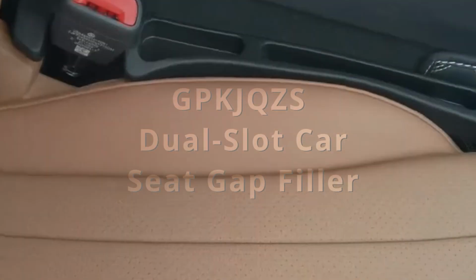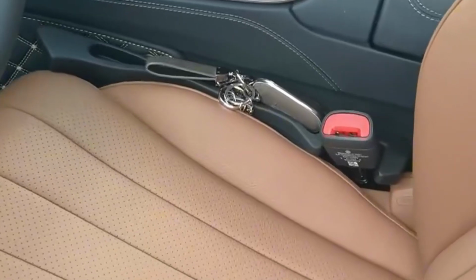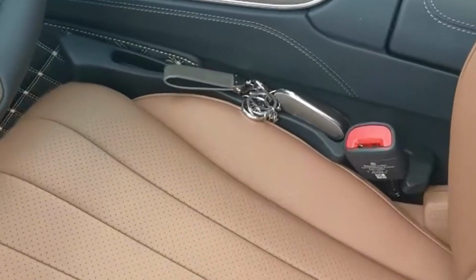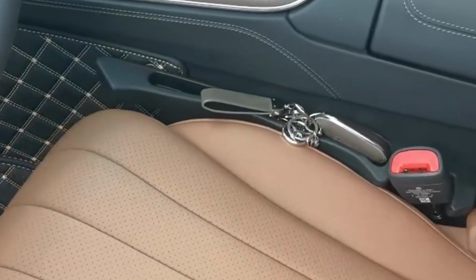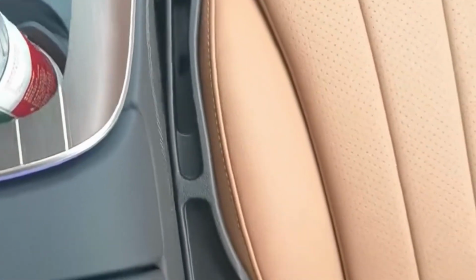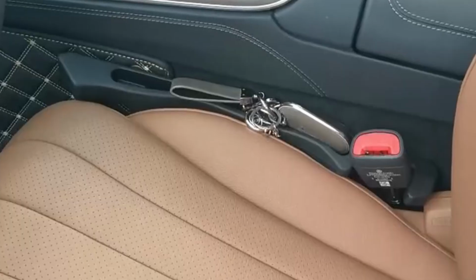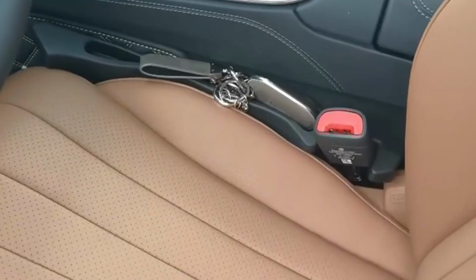On number 3, the GPKJQZS dual-slot car seat gap filler takes a slightly different approach with 2 dedicated slots for organizing your essentials. One slot fits phones or cards, the other wallets or keys, offering more structured storage than Supin or Wuzno. It installs quickly without tools, and the soft PU leather or synthetic material is easy to clean. Compared with Givifive's multifunctional foam, GPKJQZS feels more structured, giving specific homes to your items rather than a general catch-all.